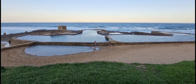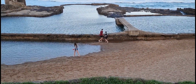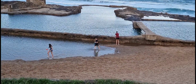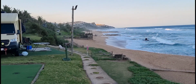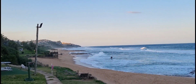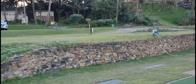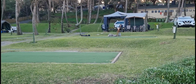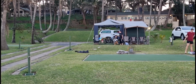Ben's got the shrimp pump. Earlier on there was a wedding going on there, just ended. They're probably going to go and chill out at the Salt Rock Hotel. Awesomeness. I can't explain to you how epic this is.